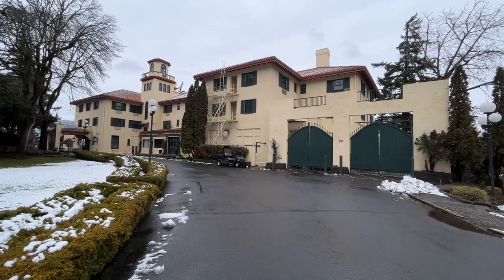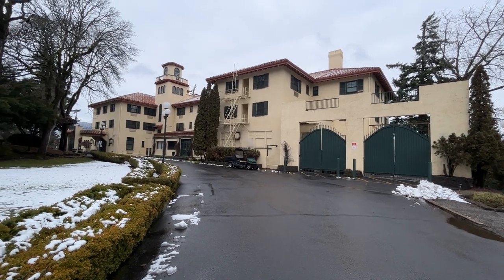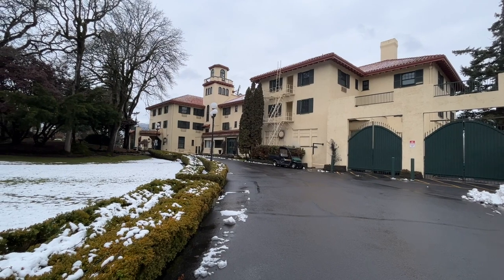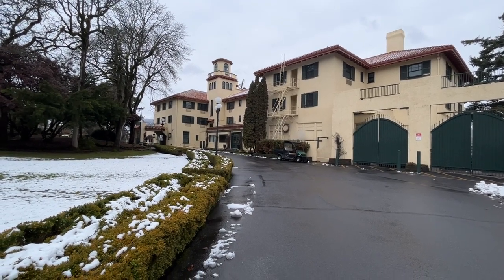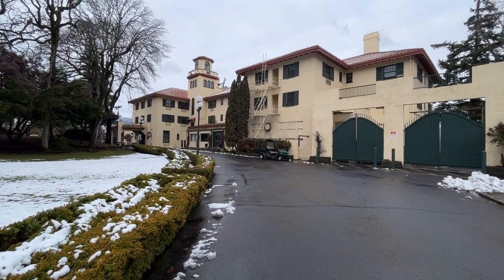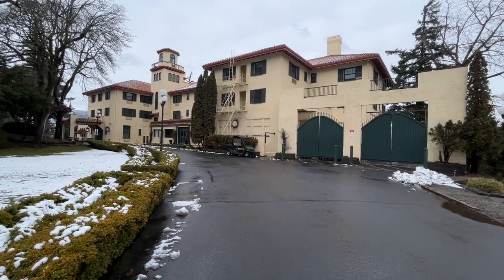This is the entrance to the hotel here. It's a real cool looking building. We enjoyed our stay here. Even though you might be able to hear the traffic in the background from the inside, you couldn't hear it at all.